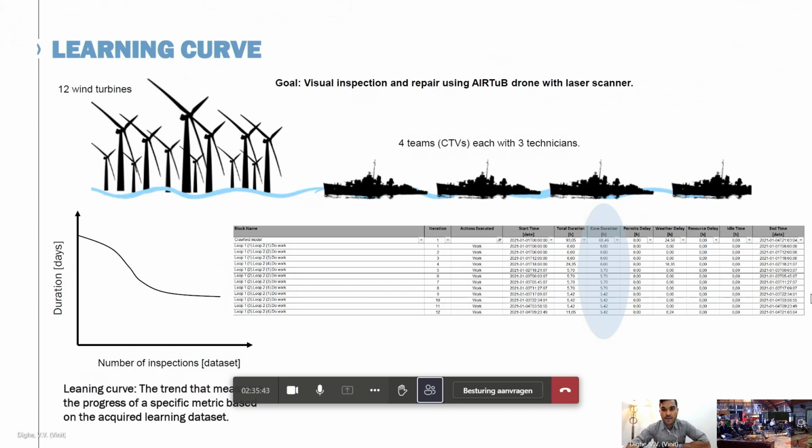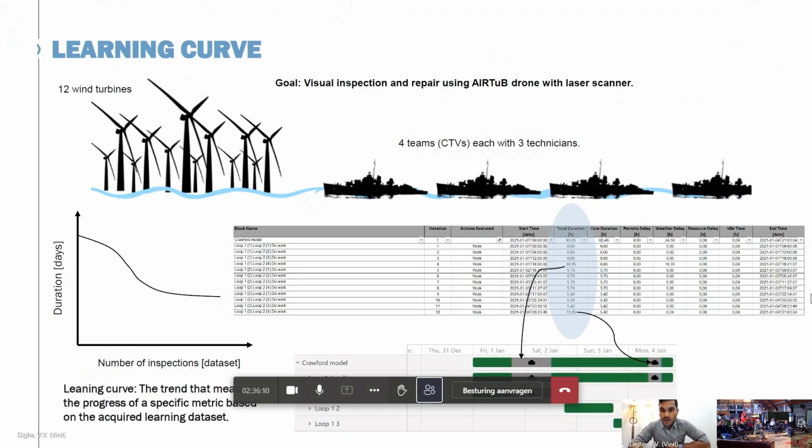What you see in the highlighted portion is the core duration of the work, which begins with 6 hours for loop 1. What you see at the top 3 blocks. And as we progress gradually, the duration reduces from 5.7 to 5.42 in this case. Another interesting block that is the uniqueness of modeling using the O&M planner tool was also the total duration, in which we had some delays that are encountered. We notice a delay of 24 hours, indicating a 24 hours window there, and also 11 hours. And this is accounted for by the weather delay, which is indicated by this Gantt chart at the bottom.